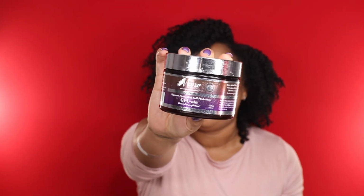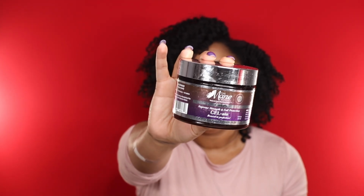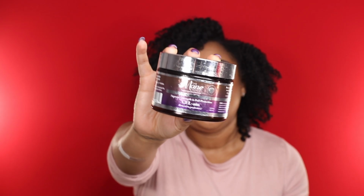This first one is from the Main Choice Cheers line, and this is their gelato, which you may or may not know was a staple for me previously, but you know what I'm saying, now that the Main Choice is basically the Mary Kay of the natural hair community, I can't really get to this like I once could, and I'm almost positive that this has been reformulated. I'm gonna go ahead and use up the OG formula of the Cheers gelatos that I have remaining, but as far as repurchasing or even supporting the Main Choice going forward, absolutely not.